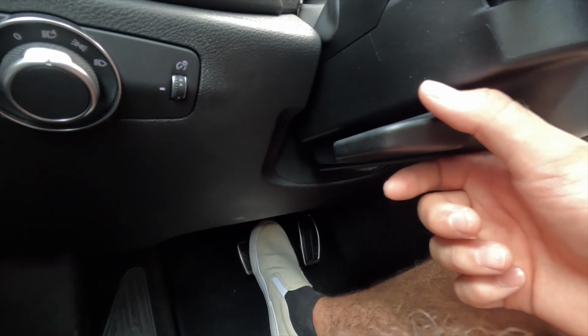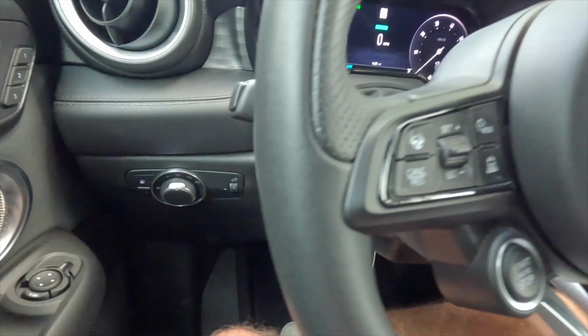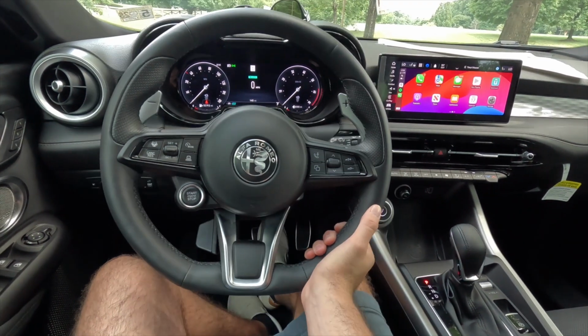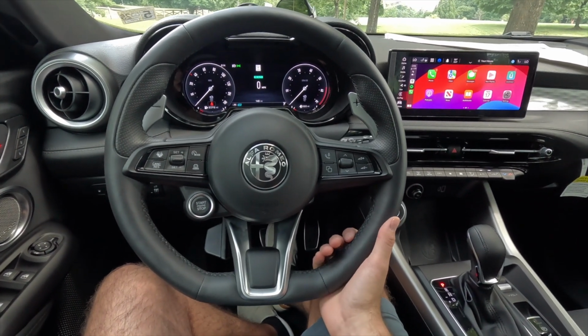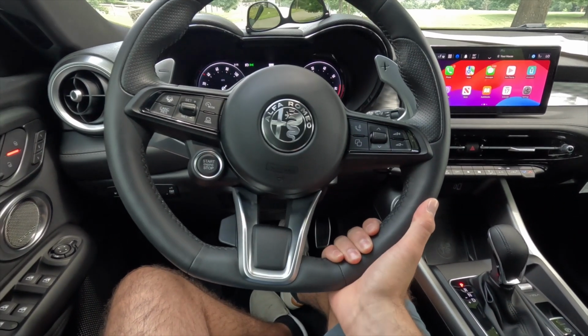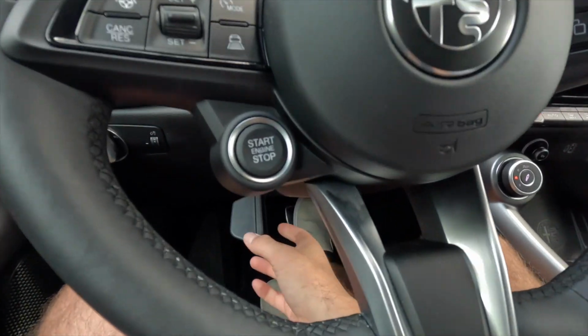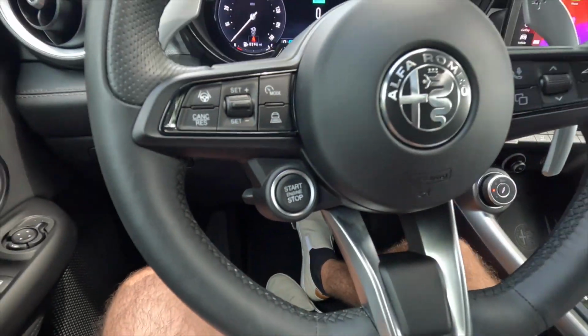Now at the side, I guess side and bottom of your steering column, if you flip that down, that gives you access into your manual tilting and telescoping steering wheel. So you can push the steering wheel away from you, you can bring the steering wheel towards you, and it also moves up and down. And then once you find your comfortable position, all you got to do is lock it right back into place.